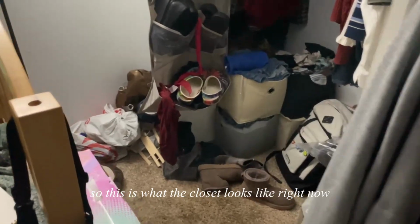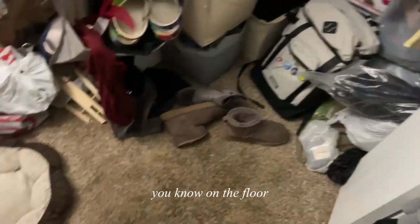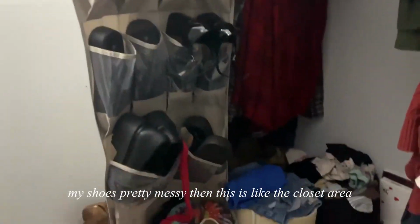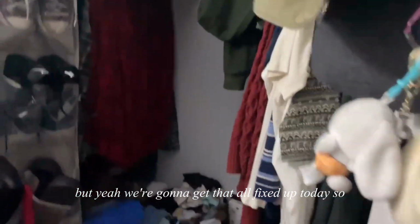So this is what the closet looks like right now. It's pretty messy. We have our clothes on the floor. There's some shoes, some bags in the corner, my shoes. It's pretty messy. Then this is like the closet area. But yeah, we're gonna get that all fixed up today.